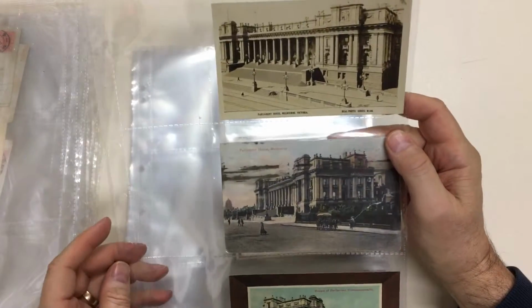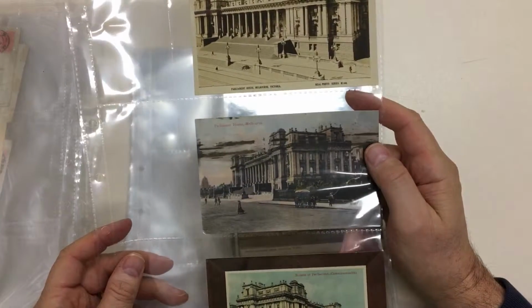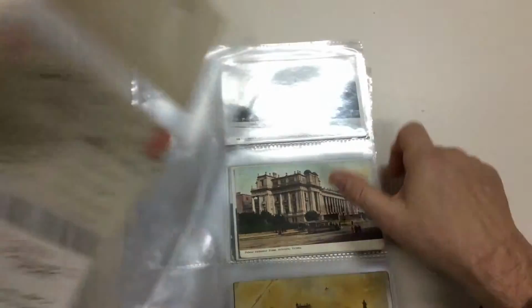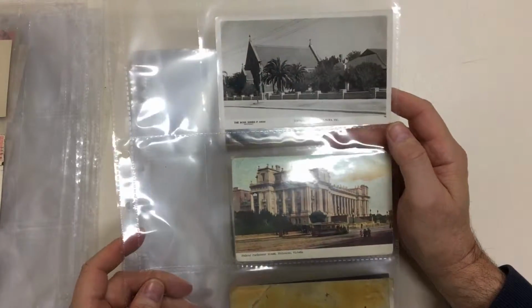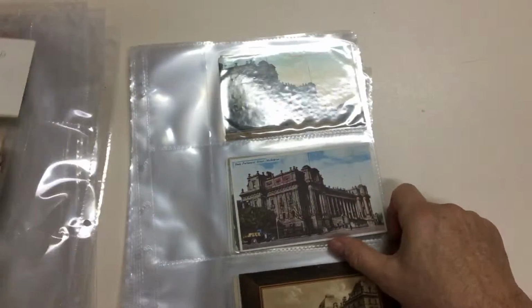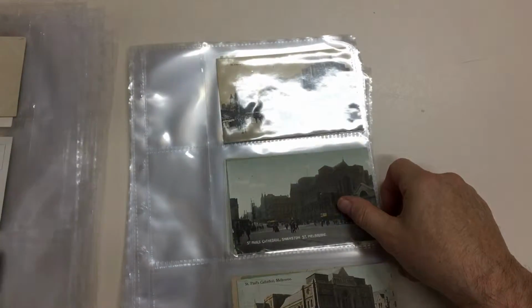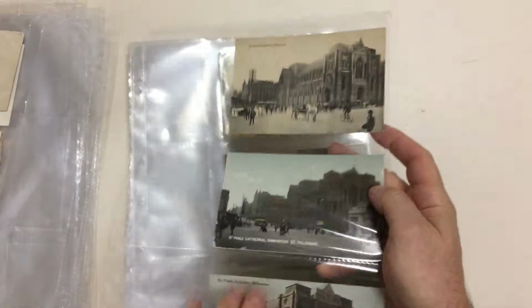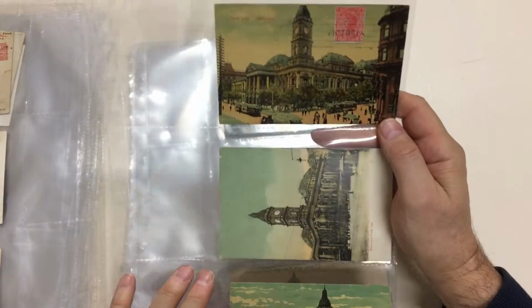Yarra Bank Gardens. Parliament House, which was Federal Parliament House for 27 years. And down this one is Houses of Parliament, Commonwealth. Catholic Church, Mildura, that's a bit far from Melbourne. More of Parliament House and Treasury. St. Paul's. Are they the same view? No. Town Hall.